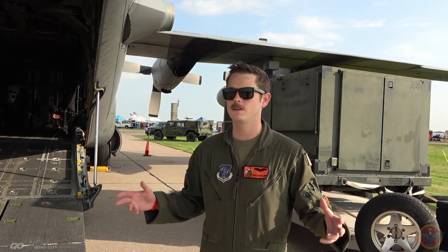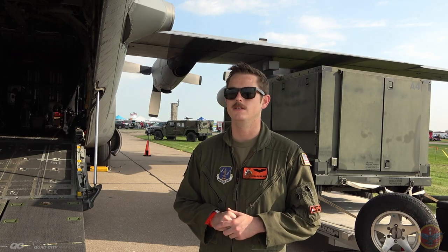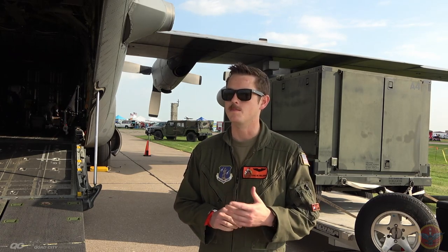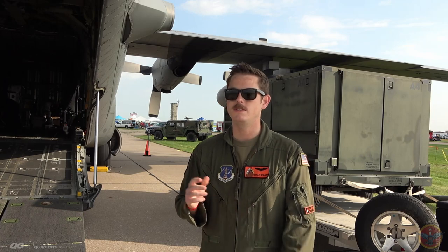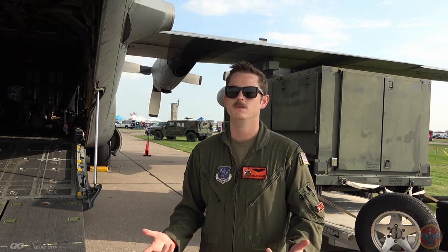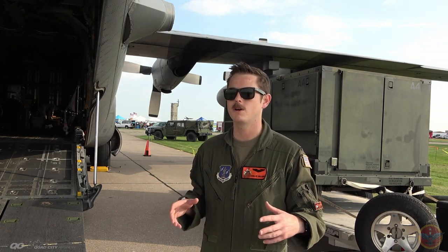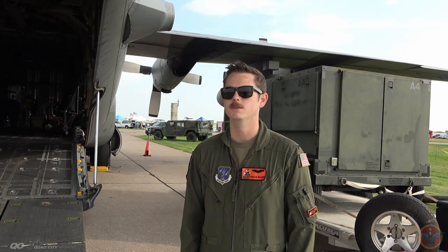Yes, we fly the H model. Our airplane's a little bit older, it's shorter. The J model's longer, has newer engines and newer propellers on it, so it's more efficient, more powerful. It can fly faster, take off in shorter distances, carry more cargo. The H models are getting retrofitted with new engines and new propellers that will be the same ones that are on the J model. So we'll keep the airplane, it'll still have the same capacity as what we have now, but the new engines and new propellers will give us better ability.